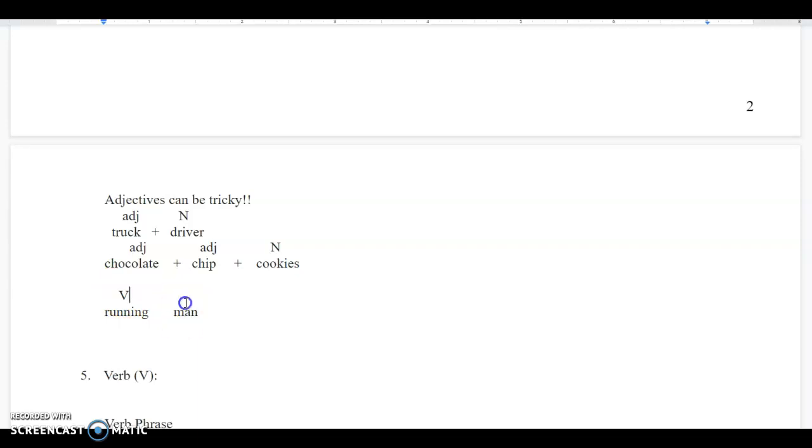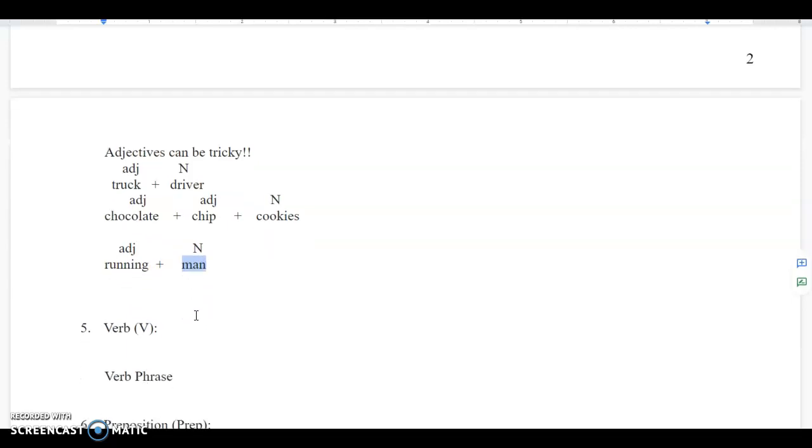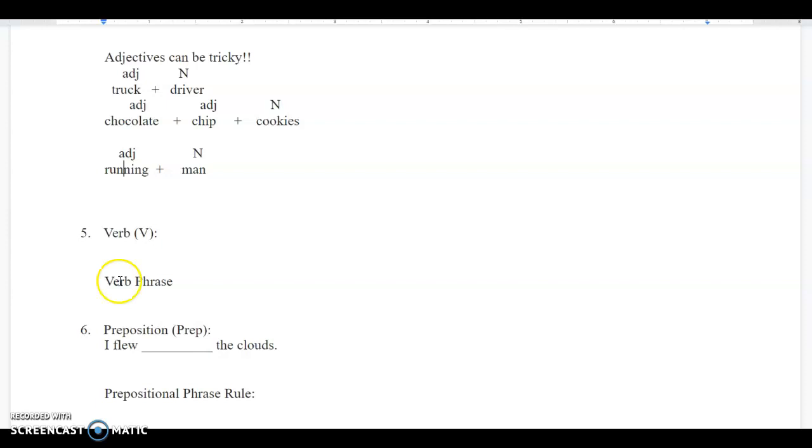And the word man, it's a noun. But if you put those together, I saw a running man, I saw a running man and he went that way. So if you say, I saw a running man, running is no longer a verb. It turns into an adjective because you're describing the man. It wasn't an old man. It wasn't an ugly man. It wasn't a tall man. It was a running man. So running turns into an adjective.